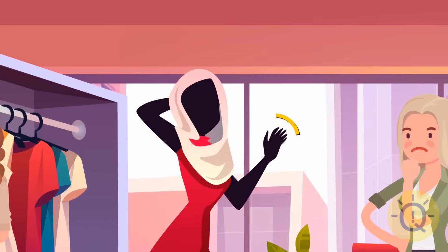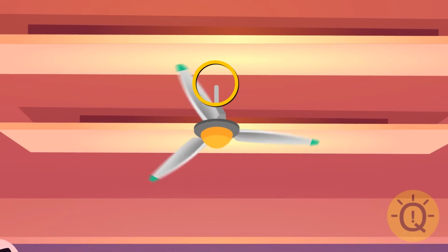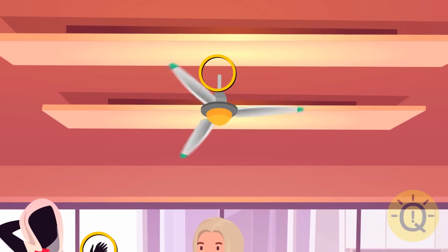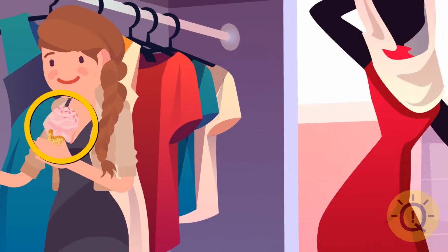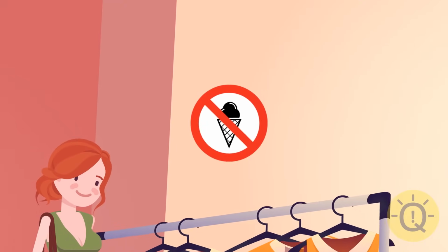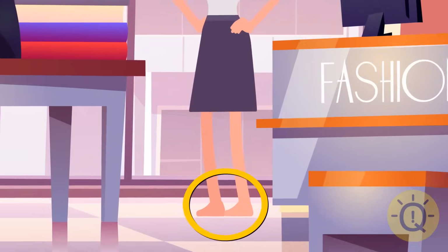The mannequin has 6 fingers on one of her hands. The ceiling fan is not connected to any wires, but it works. The lady is eating ice cream near the cashmere sweaters, but there's a sign at the entrance forbidding customers from entering with food, and the sales lady is walking barefoot.